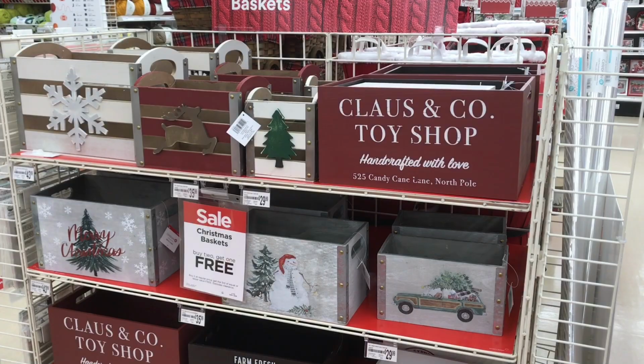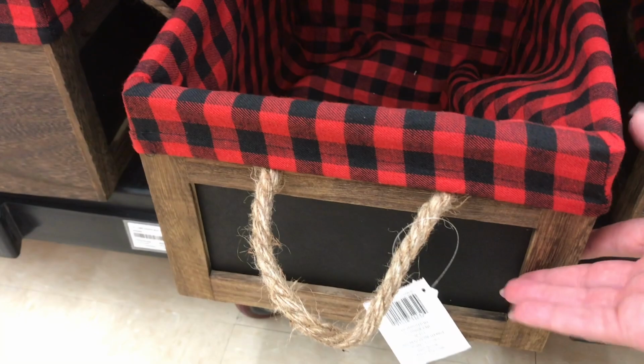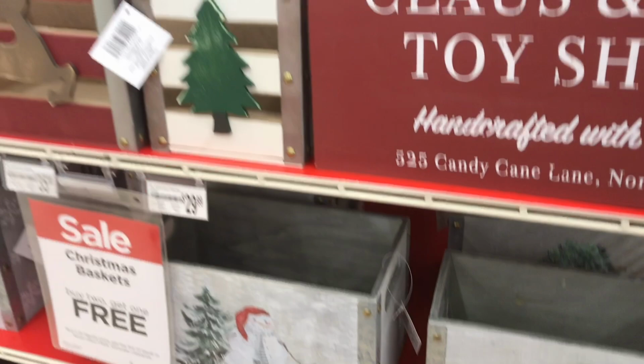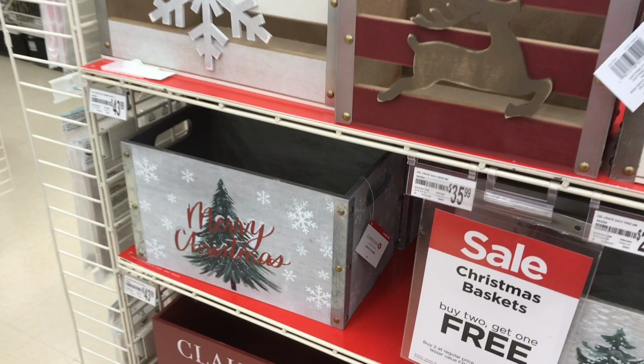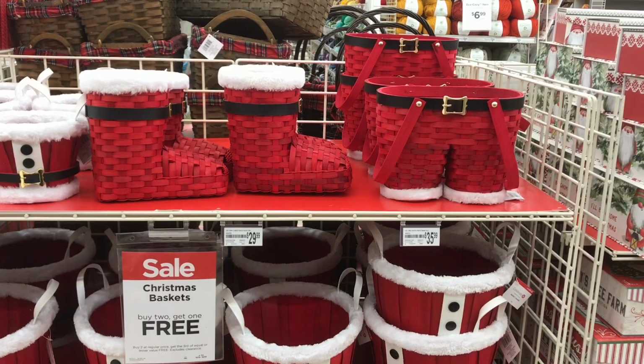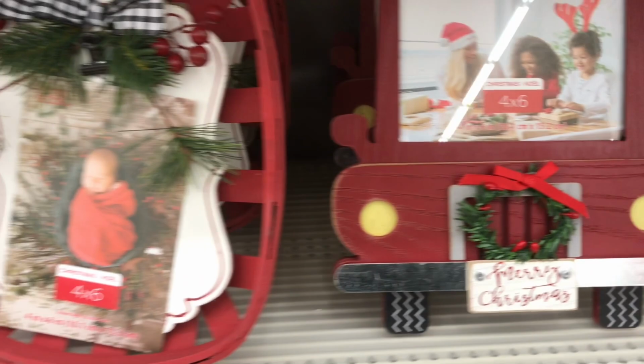Oh, I really like these for gift boxes too, but then again, it's just Christmas themed, right? That's the trouble with this stuff. Now this one wouldn't be so bad because you can remove the inner fabric. But something like this would be just more Christmas themed. I do love the edging though on here. These are so cute to display little pictures throughout the house for Christmas. It's a bit of work, but oh my gosh, they are cute, aren't they?